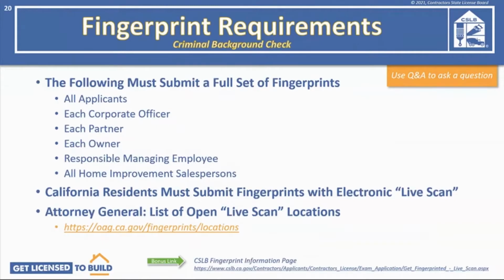Next, let's take a closer look at our fingerprint requirements, which are used for a criminal background check. This is a list of those who must submit a full set of fingerprints to CSLB, depending on the type of business entity. All applicants, each corporate officer, each partner, each owner, the responsible managing employee, and all home improvement salespersons. If you are in California, you must submit fingerprints electronically with what's called live scan.